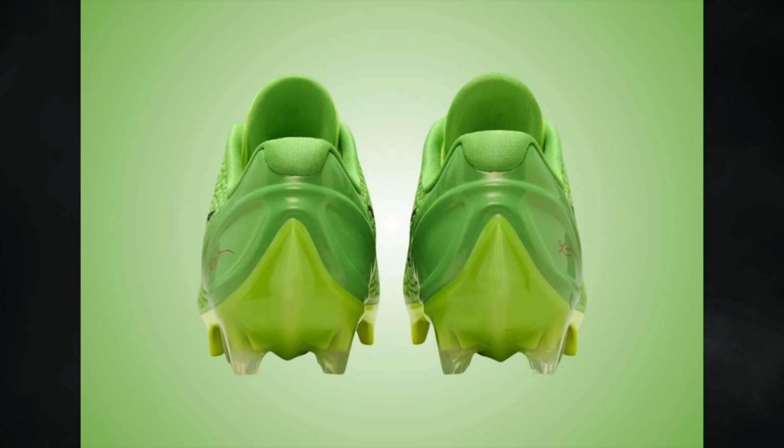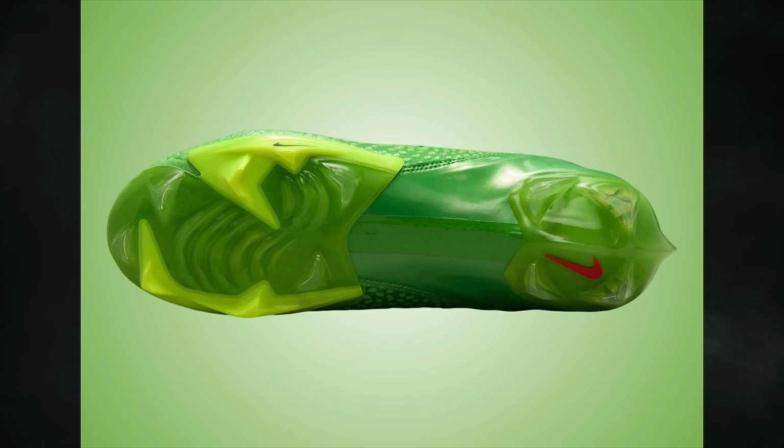Now, as for the release date, people are reporting that November 22nd is when they're going to release. I did look around. I didn't see them on any release calendars just yet. It is possible that Nike just drops them out of nowhere on November 22nd, but don't be surprised if the release does take place later, and the retail price will be $230.